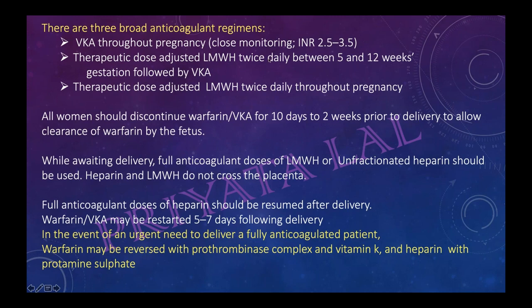If the second regimen is being opted for by this woman, okay. And once the delivery is there, heparin will be resumed after delivery, and heparin will continue for at least 5 to 7 days. After that, this patient will be put back again on the warfarin. But warfarin is usually started after 5 to 7 days following delivery because of the risk of hematoma. So this part we have read in the VTE risk guideline also, okay? So warfarin has to be started after 5 to 7 days of the delivery, okay?